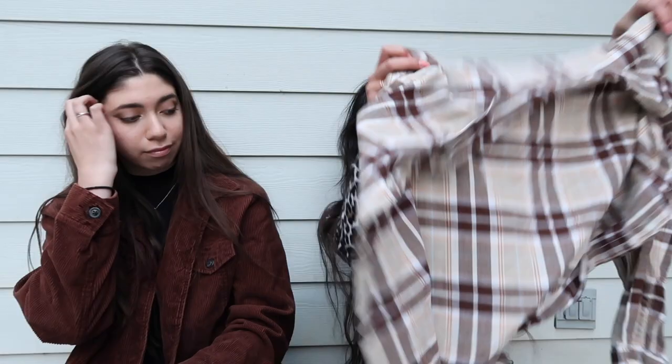And then the second and final item I got at this first store was this oversized flannel. I really like it. It's pretty soft, and I feel like Urban Outfitters sells a lot of flannels that look like this, and I don't want to spend like $40 on them. And so I finally got this, which I'm really excited about because it is a flannel that I can wear with anything.